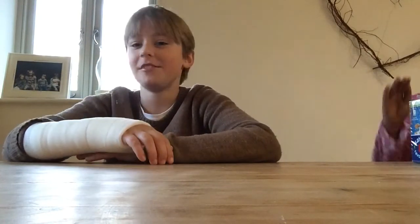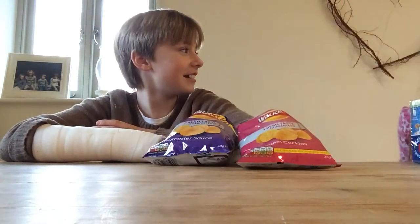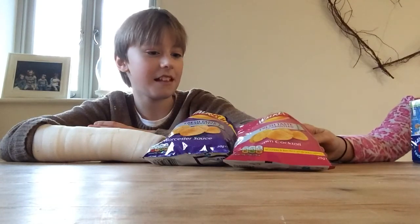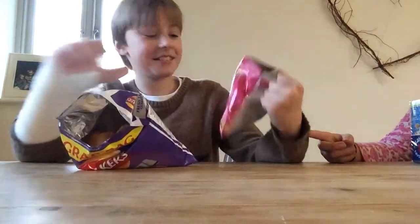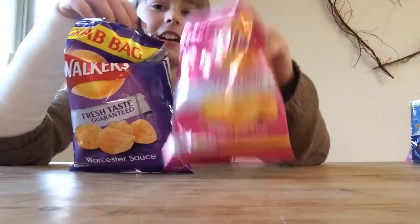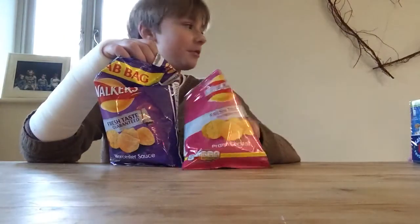Right, you got these two muddled up, Worcester and prawn cocktail. Yeah, actually. I did prawn cocktail first and then you said that was Worcester sauce, didn't I? Oh my gosh, they're like your favourite as well. Yeah, I think I'd know the difference. No way am I doing that. Comment down below if you think that you would get the difference between those two.